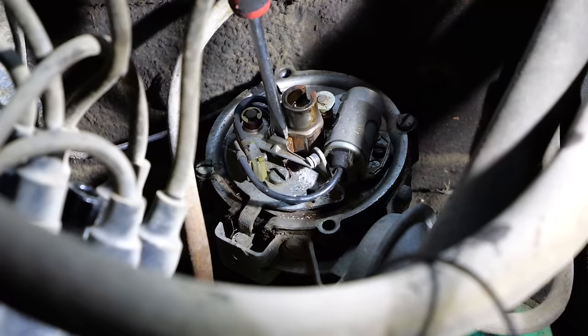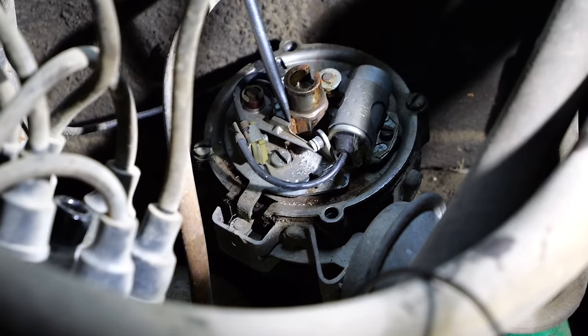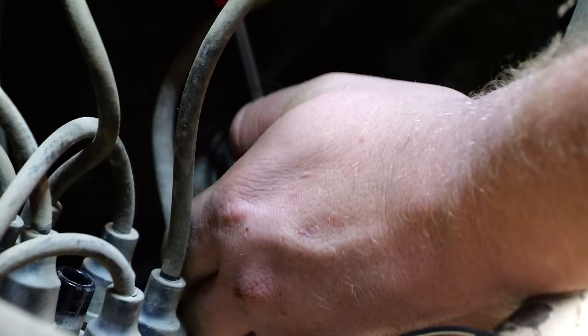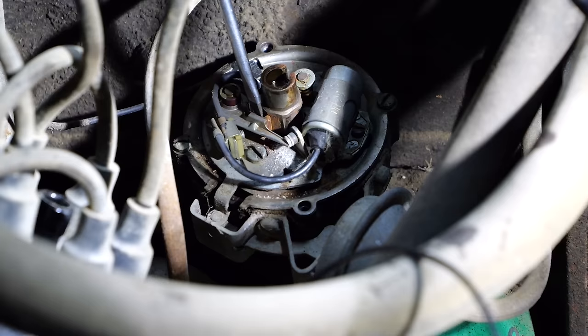All right, so as you can see, closing, opening, and nothing's happening. That would be some more crap in there. Chances are I don't need to sand this, but rather just get more dust out of it. Alright, let's try that again. There we go. Spark is back.